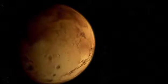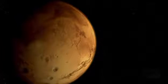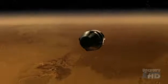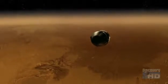Landing on Mars is a complex, 3-stage process. So far, the astronauts have survived the searing heat of entry and maneuvered the lander through the killer winds during descent. Now they have just 90 seconds to find a safe place to land.